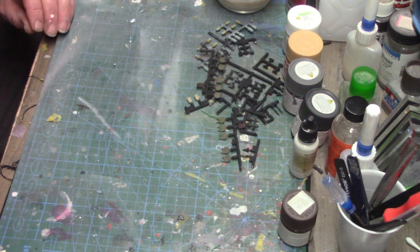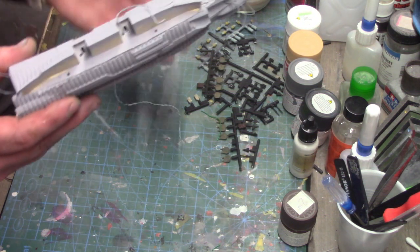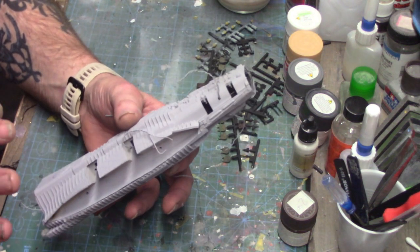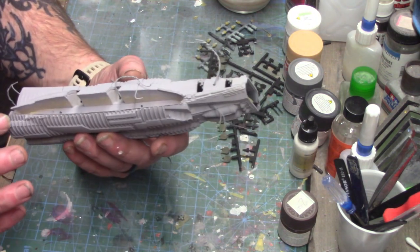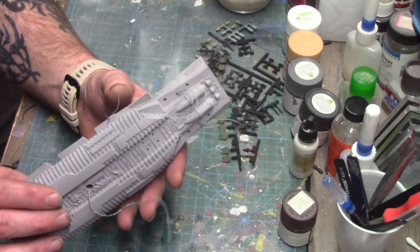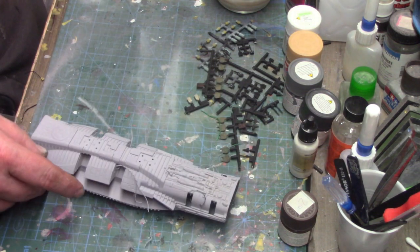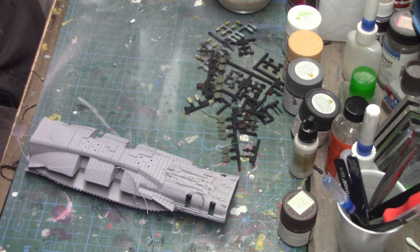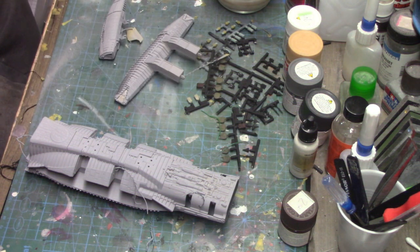Also, I have got the Galactica. I did get it together. Sorry, I didn't share that with you guys. But I've gotten a lot of things taken care of, and I got these two, the main body halves together, and the pylons together, the engines together, and yes, sorry, trying to find things here, guys. Pylons, engine, and the deck.